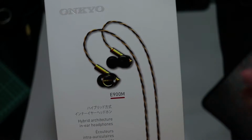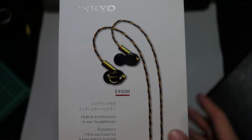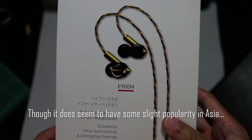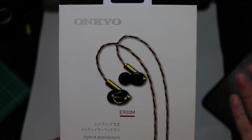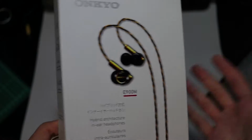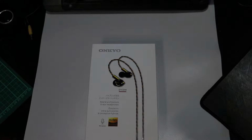This was actually released a while back, but I just haven't heard any discussion, or there was just not a lot of discussion at all on these earphones, which was very strange. The E700M is available everywhere, at least in Hong Kong, even in non-earphone stores, but just not the E900M. These were a lot more difficult to find, and on first listen I was very impressed by the treble quality on these, because these reminded me a lot of my daily driver.